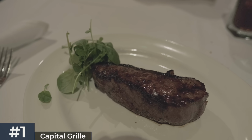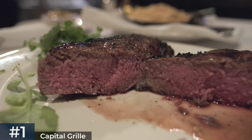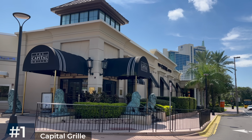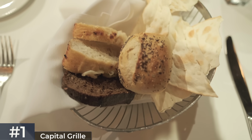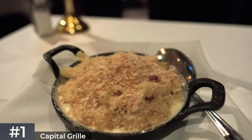I personally went for the impeccably tender 14-ounce dry-aged New York strip on my most recent visit, which I definitely recommend. Capital Grille offers the most opulent dining experience on International Drive, an engaging ambience, incredibly lavish service from the waitstaff, perfect for romantic dinners, business meetings or special occasions. The portion sizes are also pretty generous for this sort of restaurant.